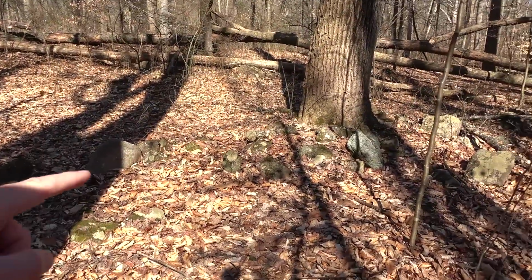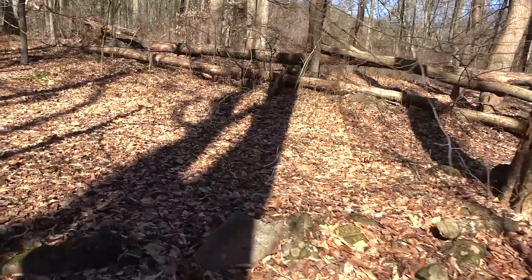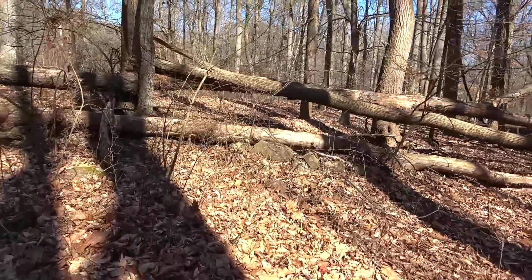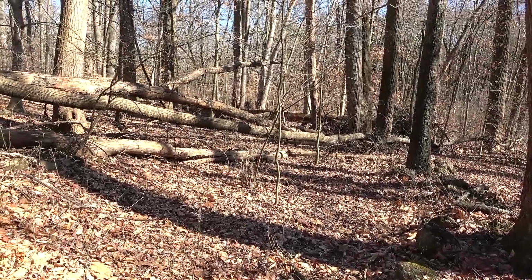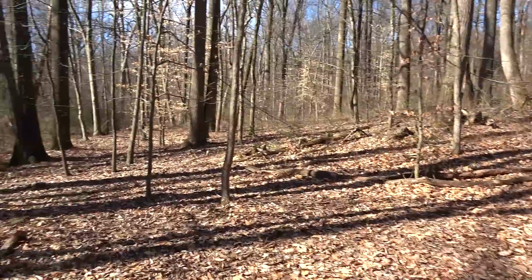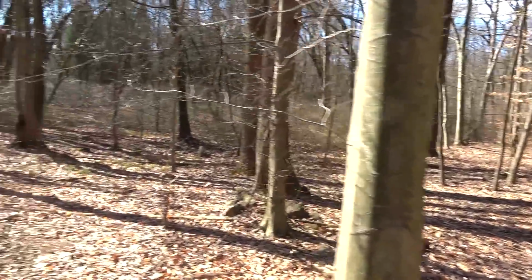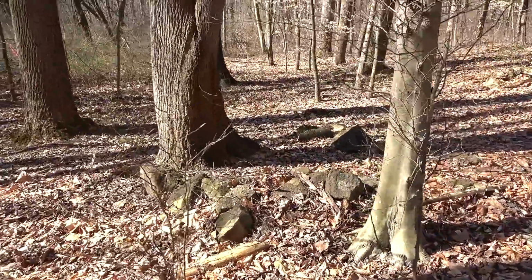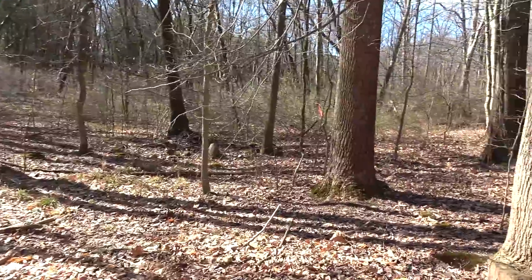I've stumbled upon another feature here. Another row of stones. Clearly man-made here. More piles over there. Almost like another road going through here. I'll have to follow that a bit. Almost does look like a road going through here, an old road. But every now and then I'm seeing this, that looks interesting there too. I'm seeing some of this orange surveyor's tape in some of the trees, as if they're marking things back here.